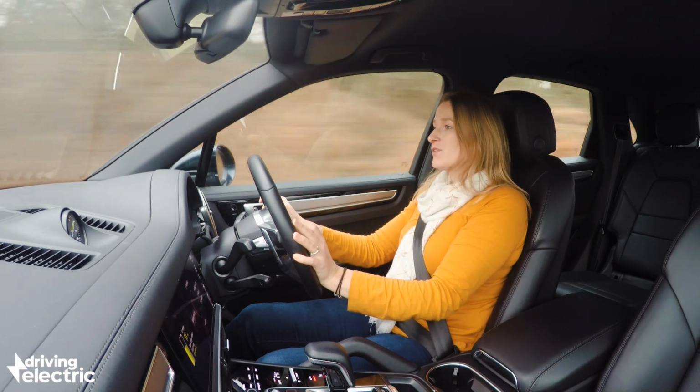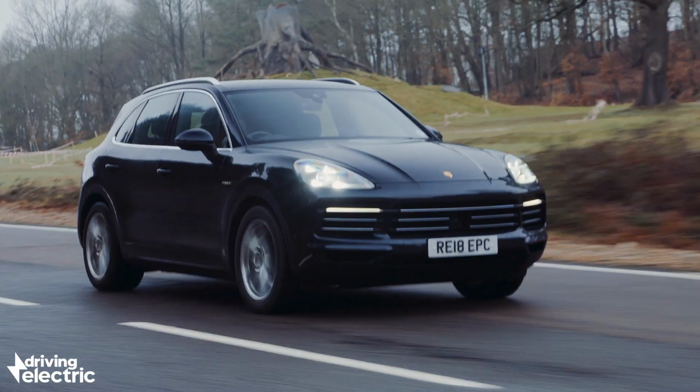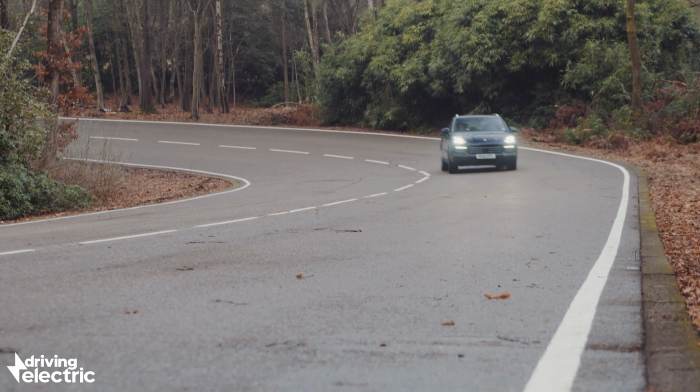But if you just want a car that feels really lovely and laid back, and then when you want it has got properly quite breathtaking acceleration, then it's great.